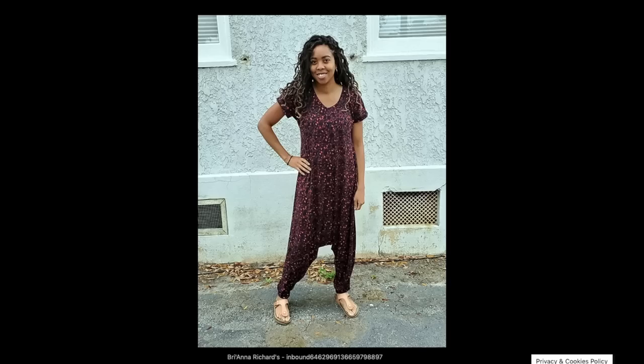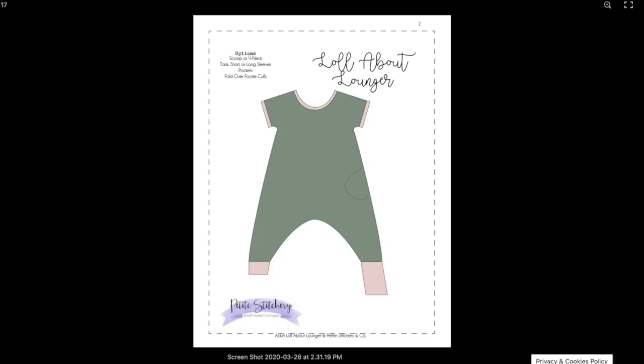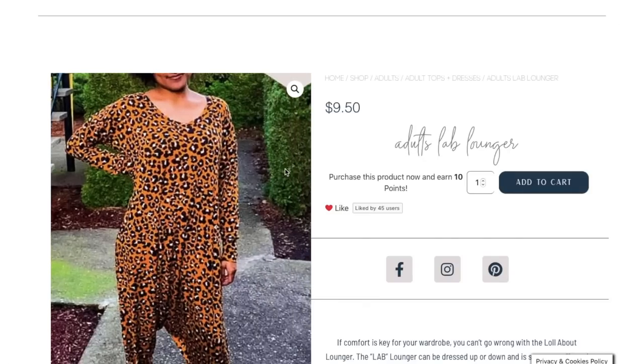Lots of sass from these testers, right? Like, they put this on and you just feel different. Maybe that's what it is. When I wear that crinkle rayon romper that I made, I feel good. And you guys could never pick up on that because, you know, you don't have it on. So, I like this. The Adult Lab Lounger. Lab stands for loll about.